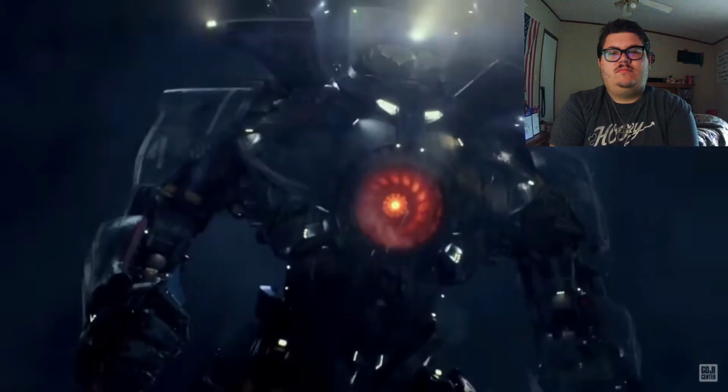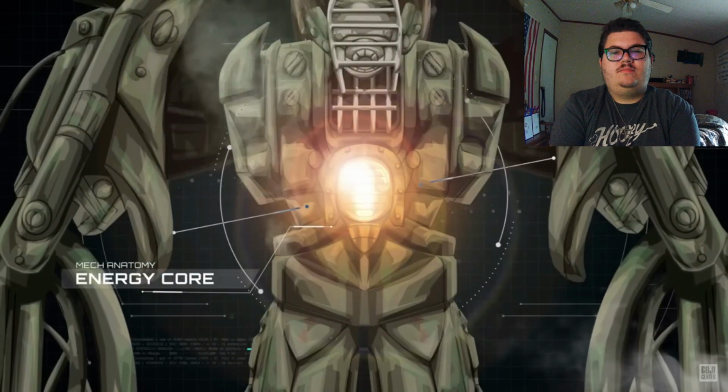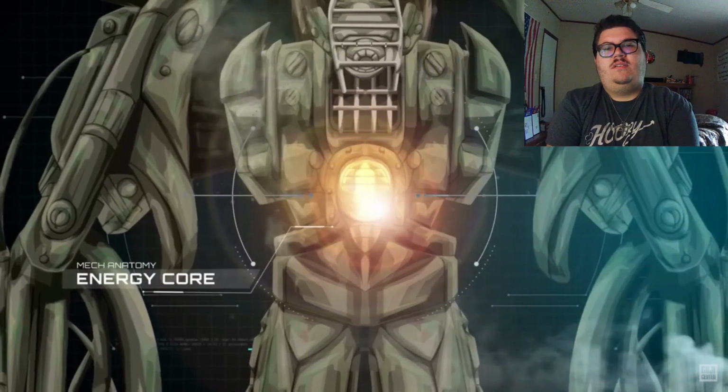The energy required to keep this mech functional was an outstanding amount. So much, in fact, that the energy core of this mech was powerful enough to attract other Titans, and more specifically, someone like Godzilla. That's right.